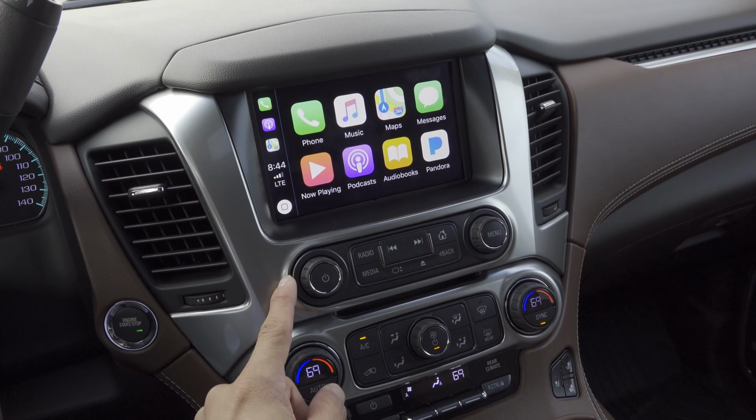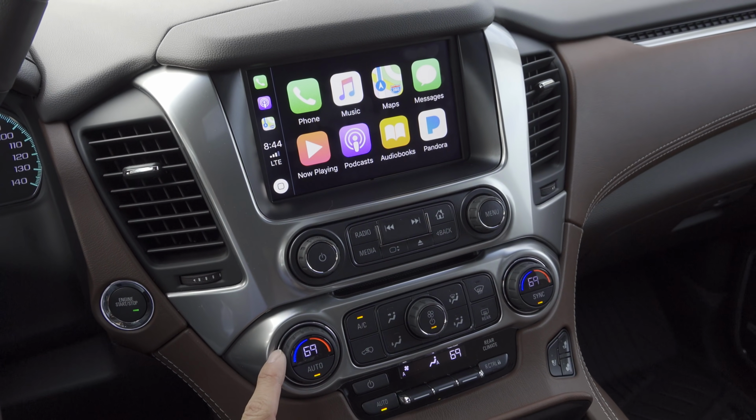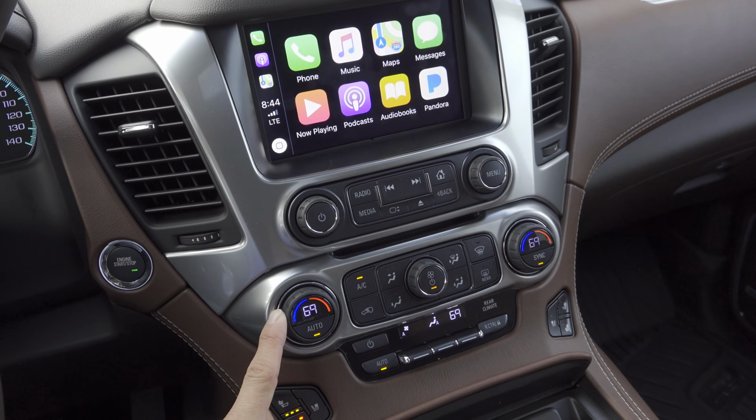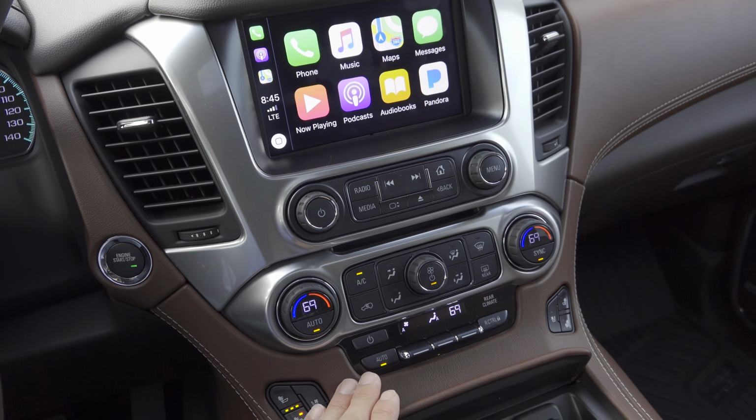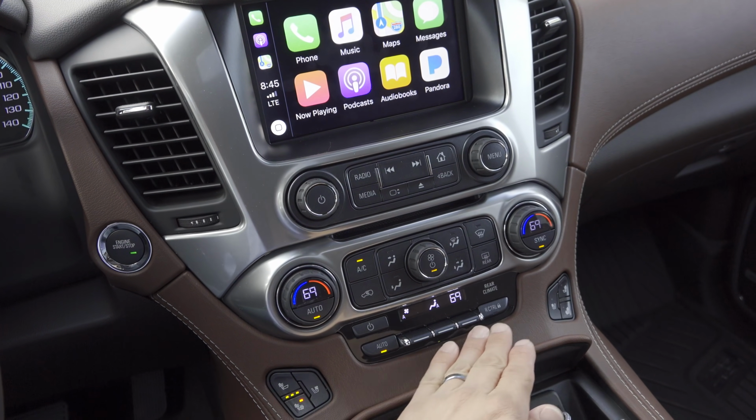Below the infotainment screen, we find the physical knobs for the system, and then we find the controls for the 3-zone automatic climate control. The front 2 zones are controlled via these 2 large knobs and then the buttons between them, and then the rear zone is controlled via this button bank below.